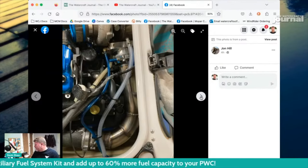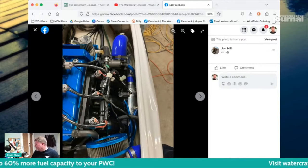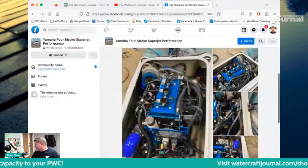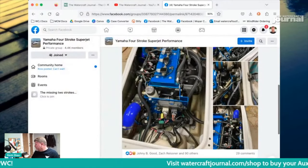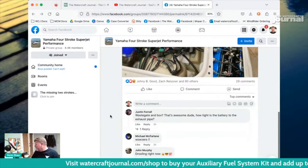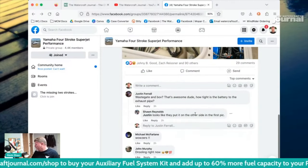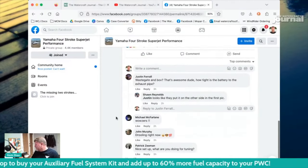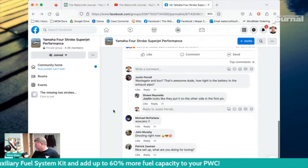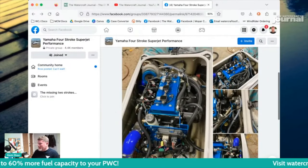Boy, that's going to be a beast. That'll be neat. Wastegate and blow off valve. That's awesome. How tight is the battery to the exhaust pipe? Oh, they might have moved the battery. Okay. Yeah, Henry, thanks for the link, man. That looks awesome.